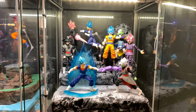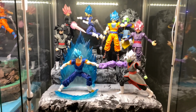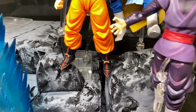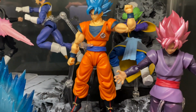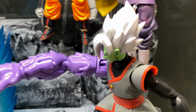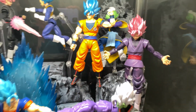Let's get a look at the full composition of the display. I love the way this one looks. So much intricate flight stand work. I don't know if you guys can see that. I've got one base with this one curling over on Goku, the back one up there for Vegeta. And then I've got Zamasu on another one, which is hidden underneath this rock here. God, that took me so long.